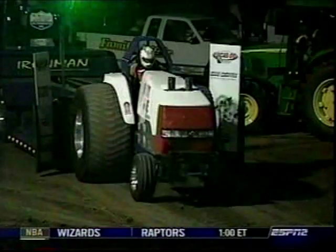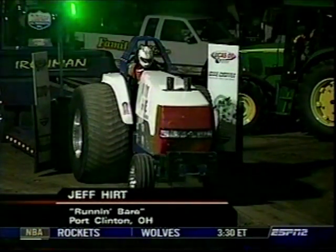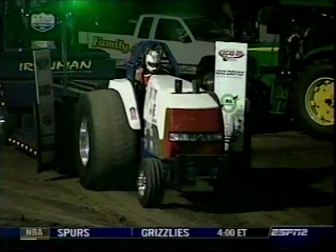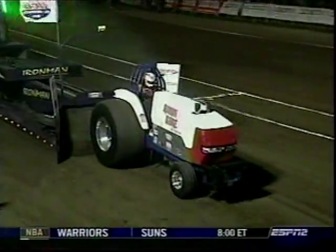Jeff Hurt is up next on Running Bear. Now getting all strapped in, he is ready. Red, white, and blue patriotic, Running Bear, spooling the turbos. Listen to him whine. The tires are starting to spin, and now it's sputtering and popping.